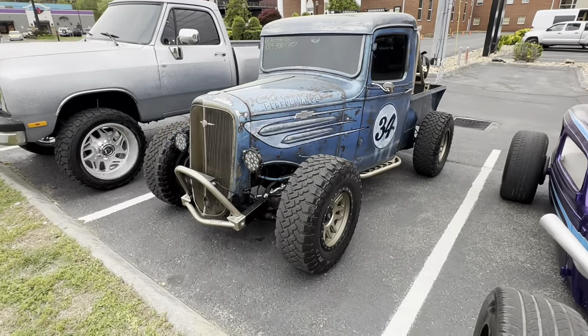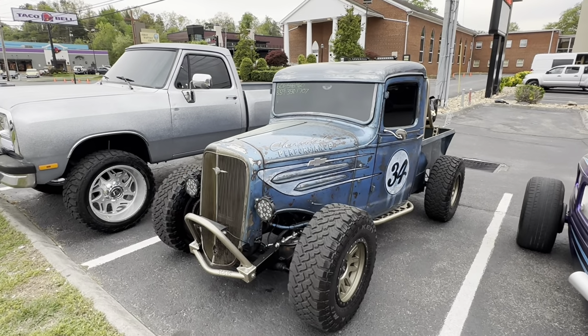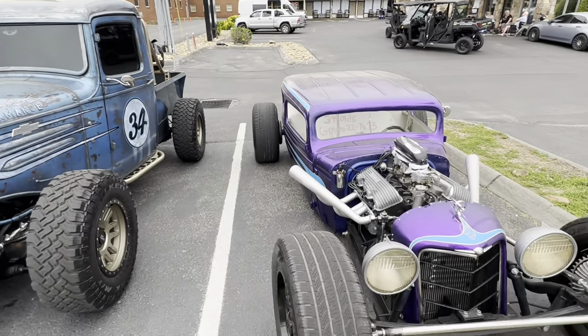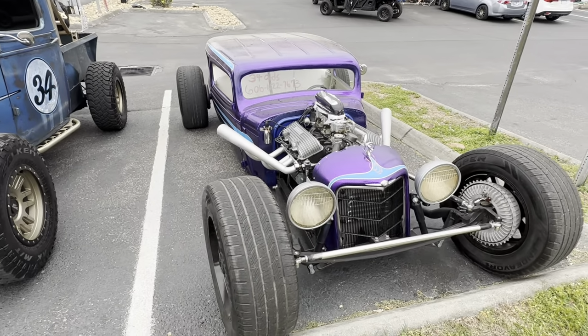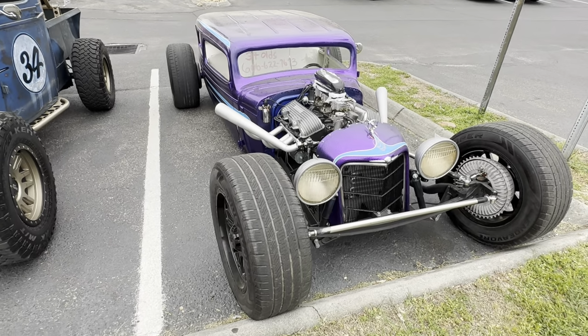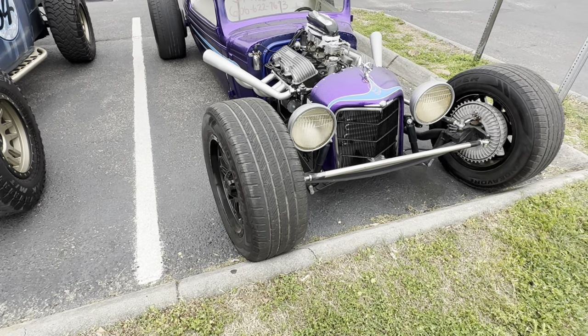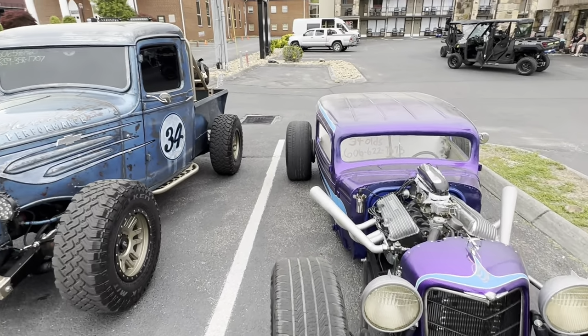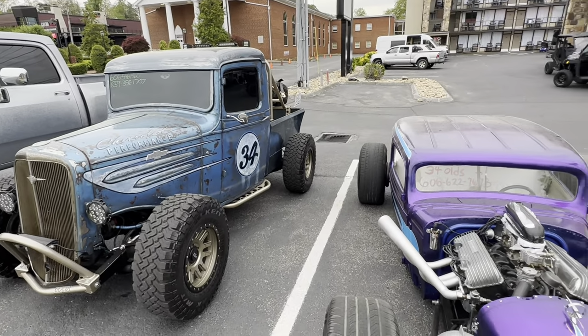Here's a couple of interesting vehicles. This is an old Chevrolet truck. And it says this is a 34 Olds, but they've definitely done some modifications on this. Really cool though.